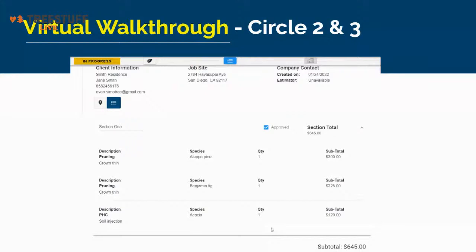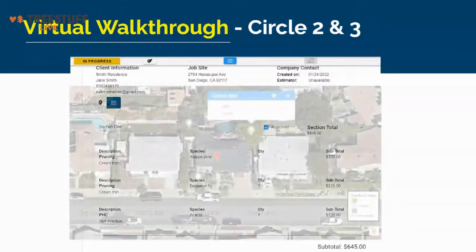And why are they proposing a soil injection on this acacia? I asked them for pruning on my pine tree. Now there's a PHC. What is PHC? So a lot of questions that I would have if I was just looking at a typical line item estimate. And we don't always get the opportunity to walk our clients through the property, right? Especially last year and the year before with COVID, there were restrictions. But everybody's busy. It's more and more rare that we have the chance to walk through the property, point out certain things that we're observing, and explain why we are recommending certain work to particular trees. Well, that's where the map comes in.